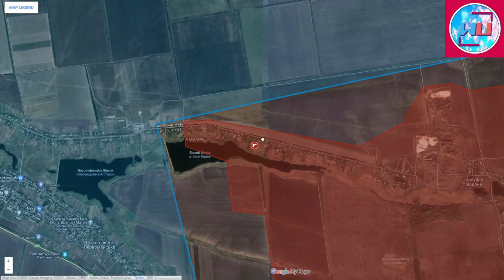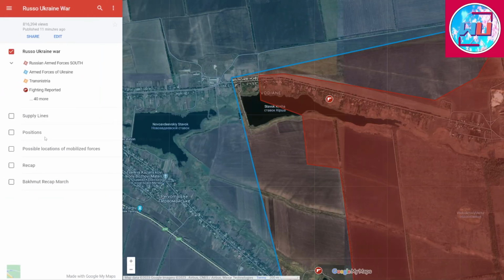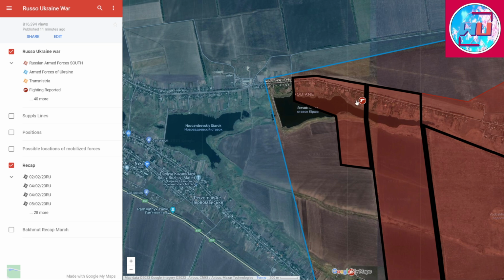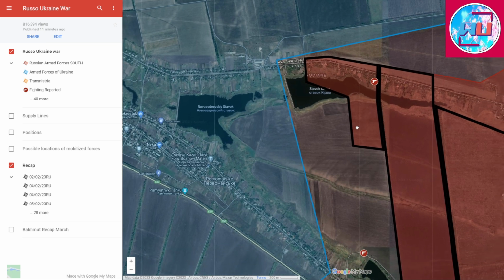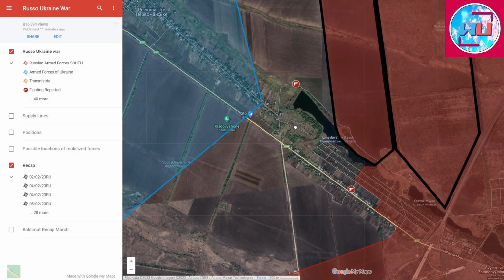So starting out here in Vodiane, we see that the Russian forces have advanced a little bit in the village, and that they've captured this part to the northern part of the village, as well as here across the river line in the southern part. There's been no news about any advances here by the Pervomaisk area.